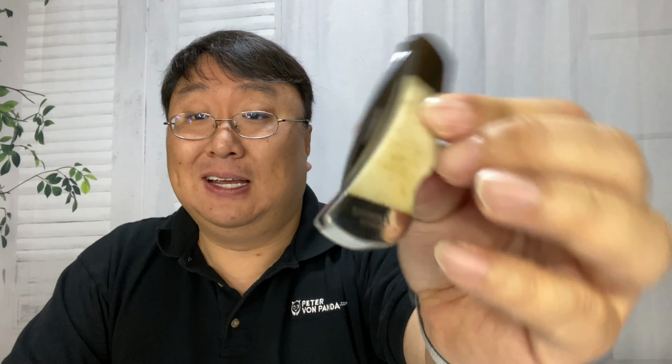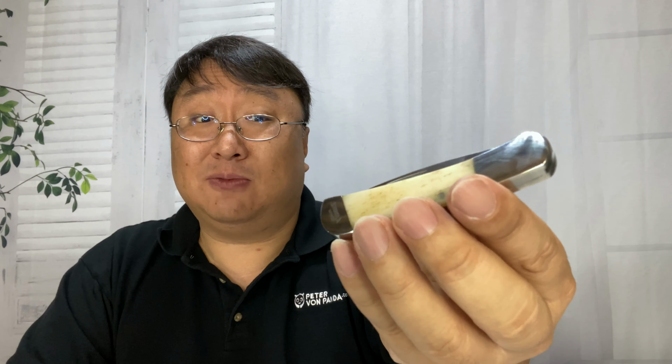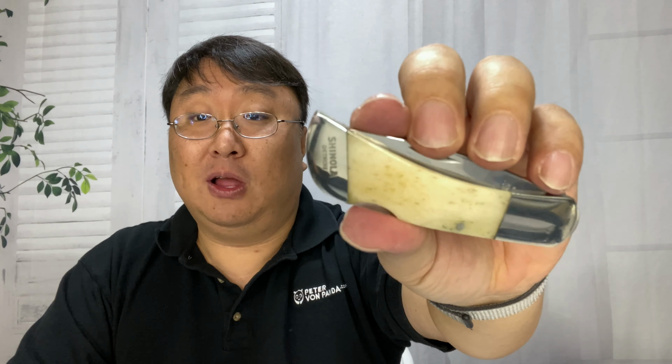So if you're looking for something that is going to be somewhat of a display piece, then this knife is the bomb. And at $75, I don't think it's particularly expensive. I think it's actually a pretty good deal, and it's a great way to show your love for Detroit Shinola as well as Bear & Son.